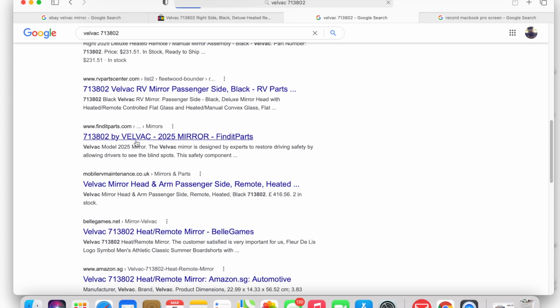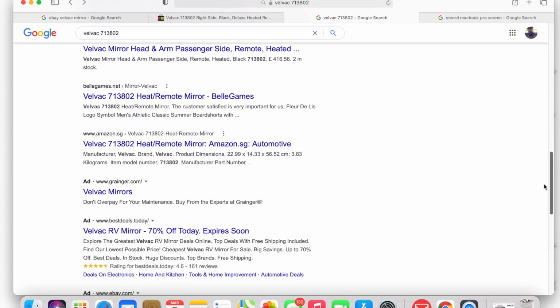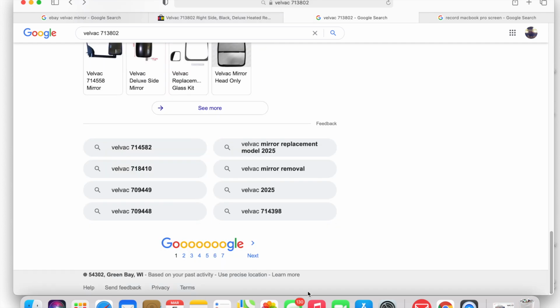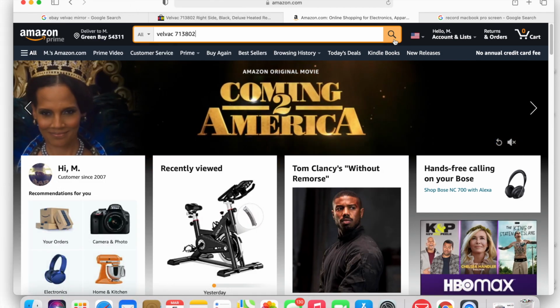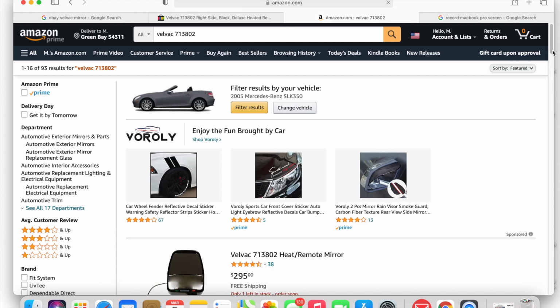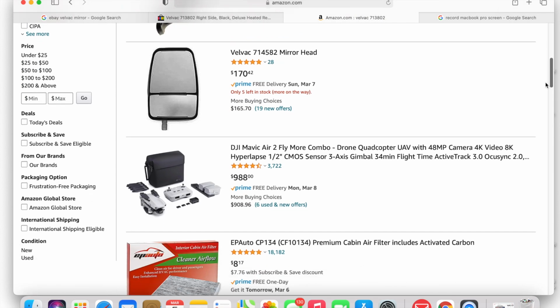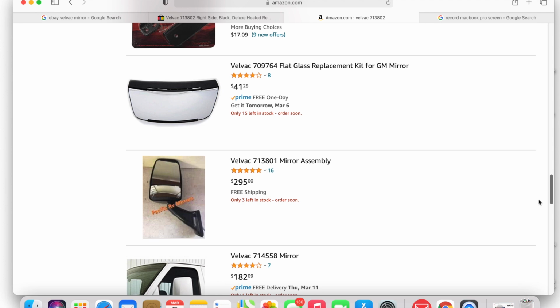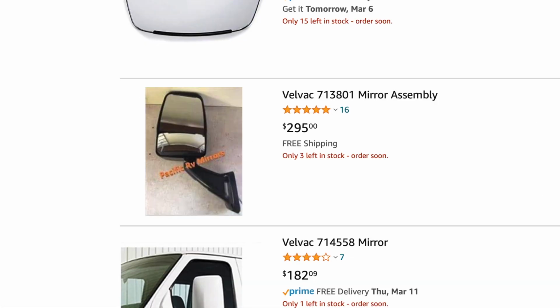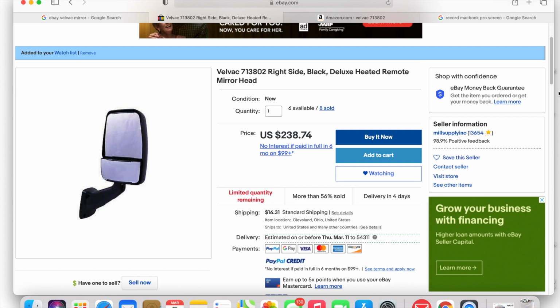All right, let's just check this one out. Find parts. And there it is, $361. So it looks like I've got a pretty good deal on eBay. Let's just check Amazon just in case. Go ahead, put the part number in there. And there's one, $295. There's another one that's not quite the one, $219, but it's again not the right one. And then here's one. It looks like this is probably the left side, $295. So it looks like we have a pretty good deal on eBay. Go back to that one.